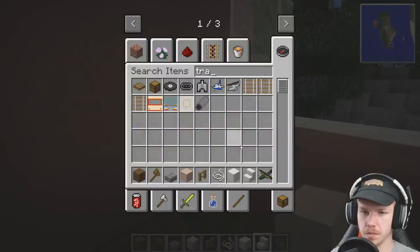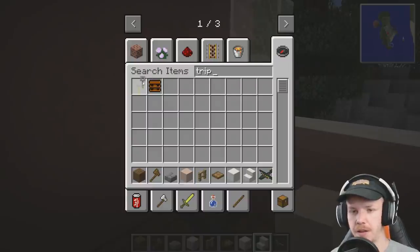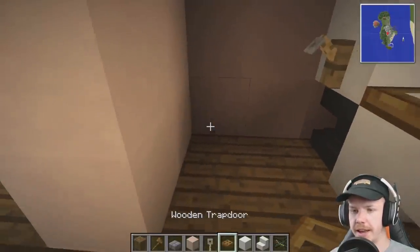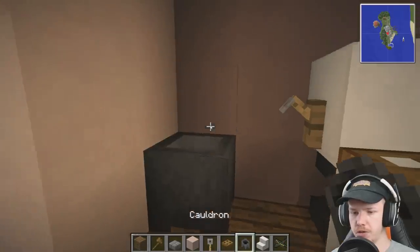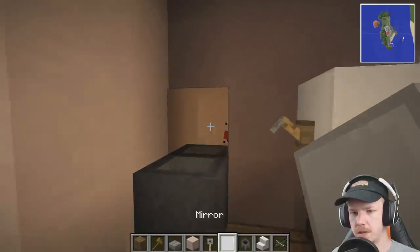Trapdoor. It's just a design that I always use. Wire hook. That one. And then for the sink, we just want a normal sink. So I think I'm just going to use a cauldron in here. Cauldron, mirror, because it just looks so awesome.